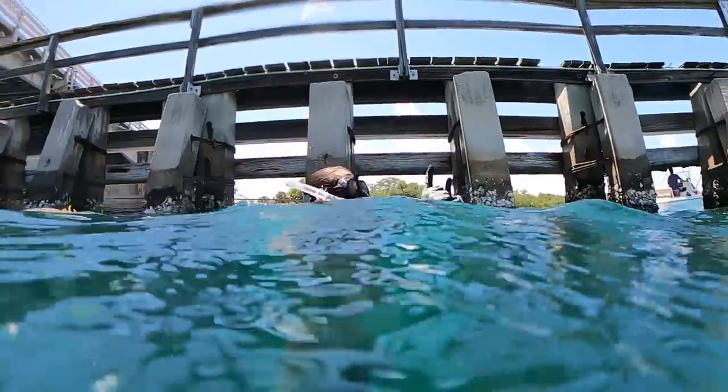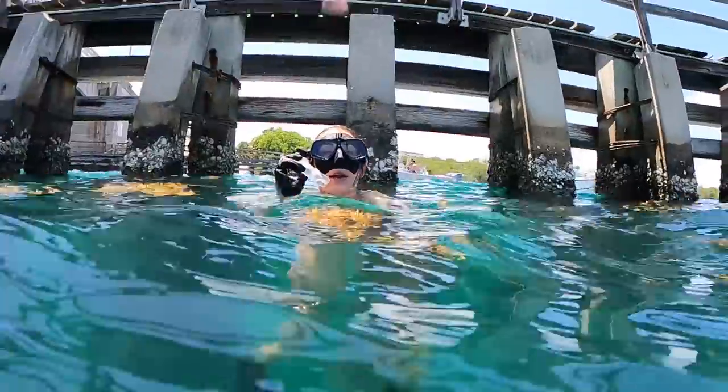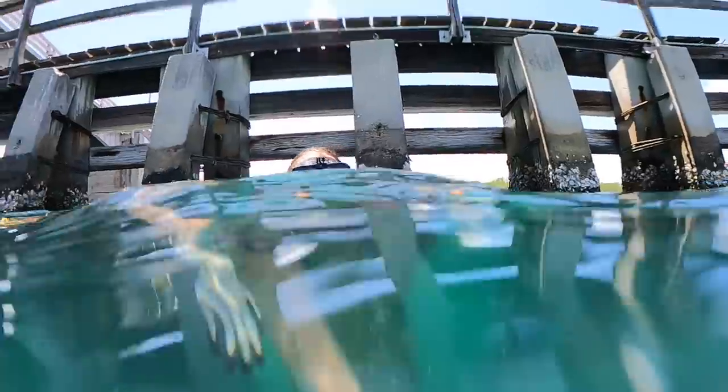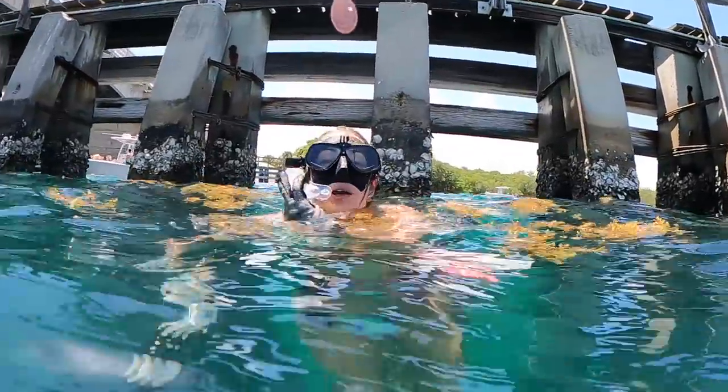He's like this big. That's all big snook. A big old snook. A big old boy. Oh my gosh. I just want to be down there forever. I don't want to get up. I gotta breathe.